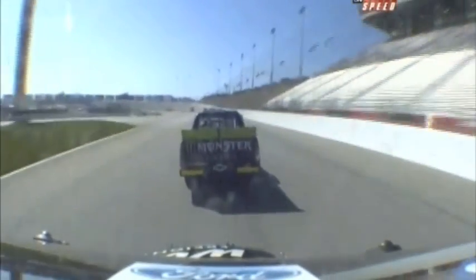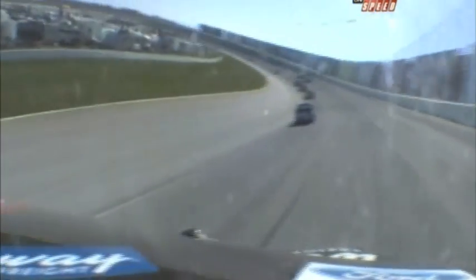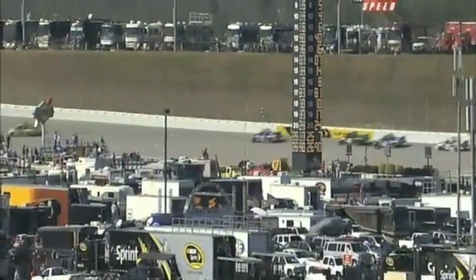Take a look at this. The Ford on board of Colin Braun. You see the contact there. Stay with it here. Still offside. Take another look. Watch, here's the 6th of Colin Braun going to make contact with Ricky as they enter the corner. Just slight contact, just enough to turn him around.